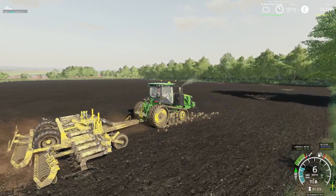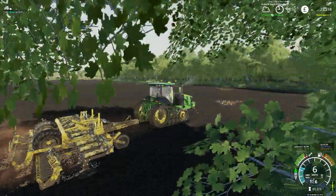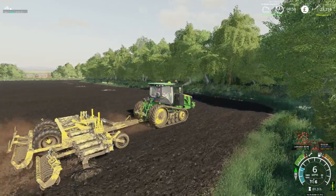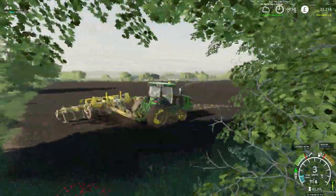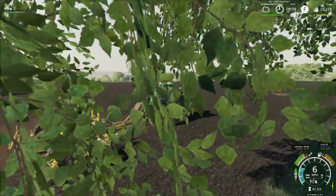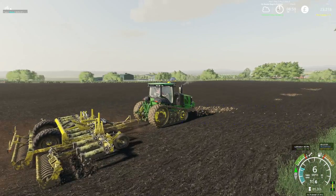We will join you next time, either harvesting or whatever job we've got to do at the time. There is a BGA on here, so we could. This got subsoiled before, so a little piece on this corner, just turn it around like that, drop the subsoiler down, and away we go again. Some bits of this are already done, but just little bits that are missed. Just need to be gone over.